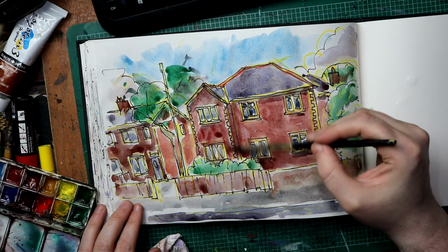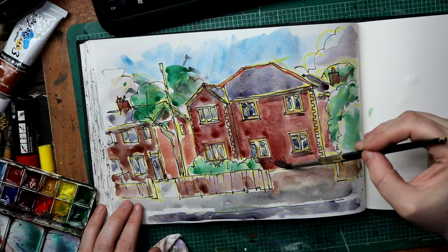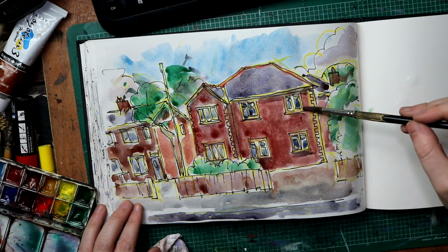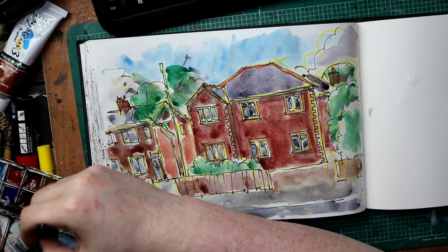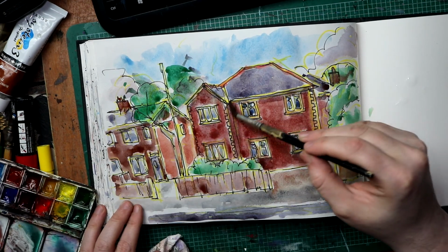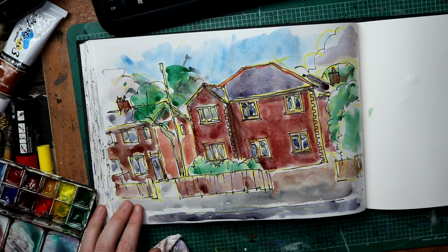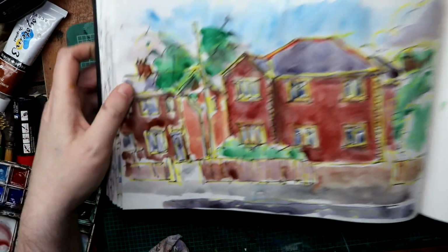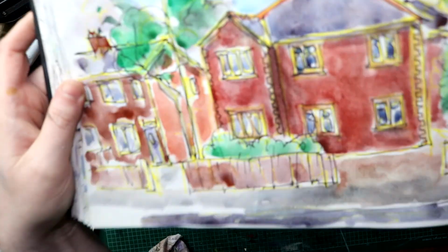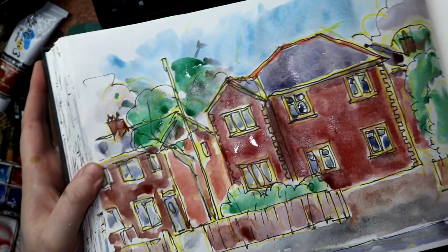Let's put a bit of brown, so it's not this. How's it look now? It looks bright red. I promise, it is not that red. The camera adds 10 shades of red.